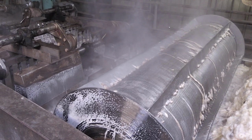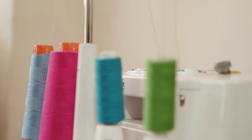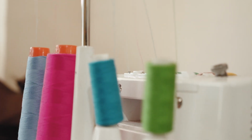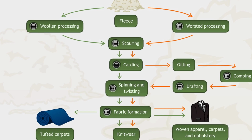Carding is the process where all the fleece now will be uniformed in very small threads. Now we can also have the gilling and combing, but that's not necessary for tweed. We have the spinning and twisting. It's because when we stretch out the fibers, they don't have particular strength on their own. So by spinning and twisting them, we match them with each other and they become resistant and able to reach their final step. So we arrive at fabric formation, and it could go either way.